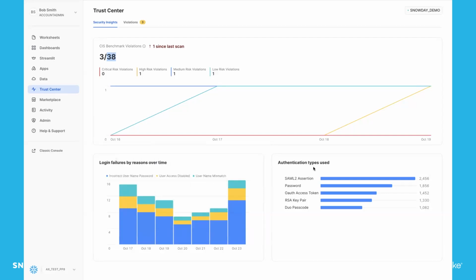Another insight that we have here that is also useful is a breakdown of the type of credentials used to access the account. This could be very helpful to assess the strength of the credentials used when accessing the Snowflake account. And obviously, the more you use weak credentials, the higher risk that you may have, right? So a bunch of good insights. And over time, obviously, we're going to expand upon those and provide more and more insights.